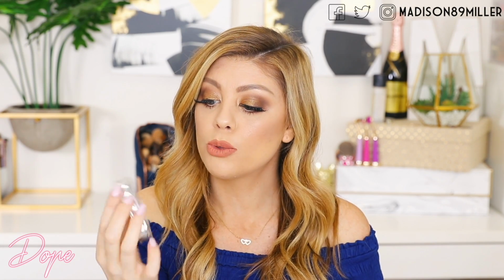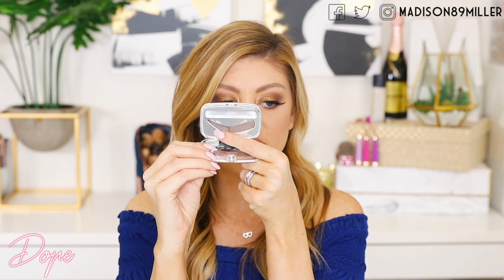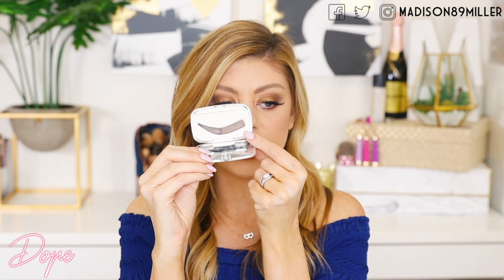So this is what I've been using a ton. This is the Benefit Foolproof Brow Powder in shade 3. I love this. So it just looks like this right here. And you can see that the outer portion is more dark and then it gets lighter on the inside. So that's exactly what I do with my brows.